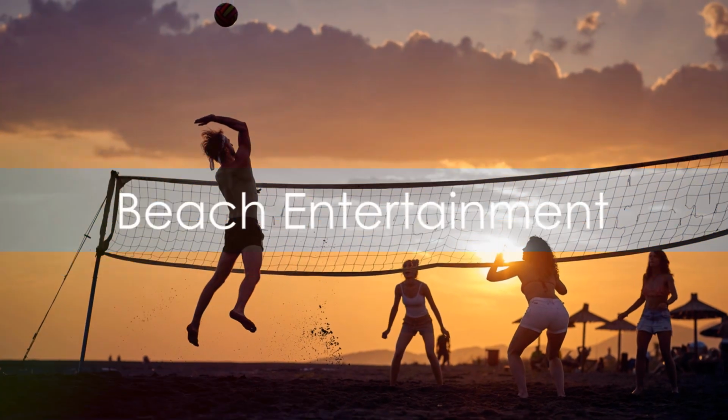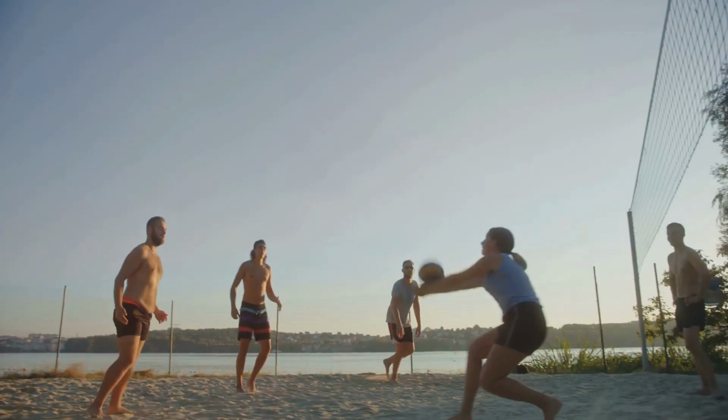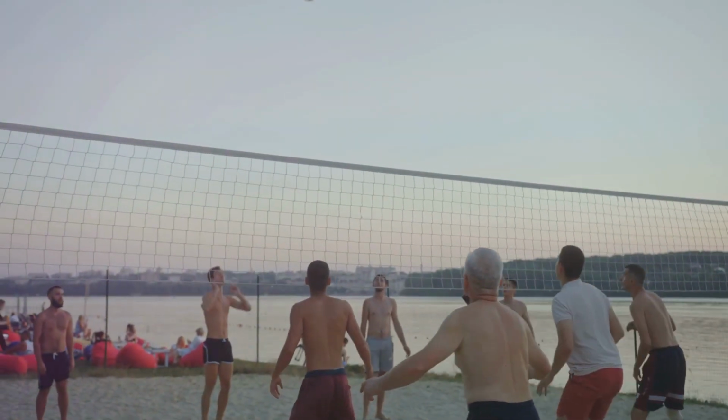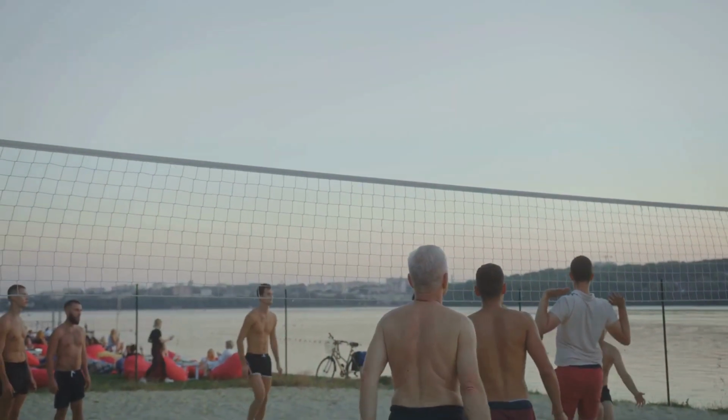What's a beach day without a bit of fun and games? Now, we're diving into the realm of beach entertainment, where the sand is your stage and the sea is your backdrop. Whether you're a fan of the classics or looking to try something new, the beach is the perfect place to let loose and have a ball.